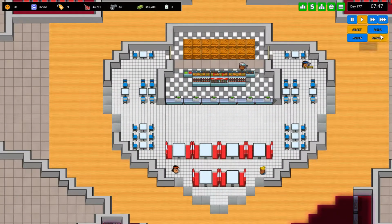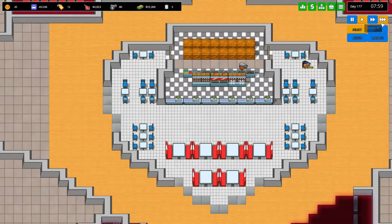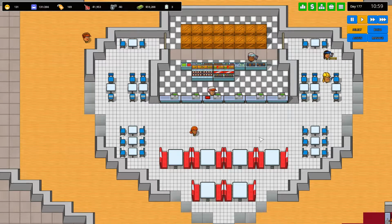And no, still broken. Alright, let's try getting rid of that food counter and see if that's the problem. Because if it's the food warmer, then I'll be very surprised. Okay, so he's picked that order counter to work out again. Waiting for a customer. Here we come. Someone wants some food. And is it broken? It's still broken.